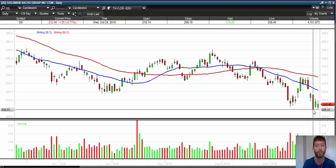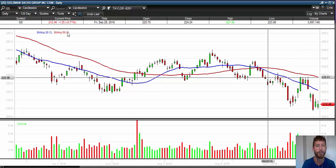We don't want it to break below last week's low. That's the risk that I'm putting on, a stop below last week's low, which is 208.40. If we break below 208.40, I'm no longer going to like this for a long trade. So 208.40 is the risk. The potential profit zone, I believe it can easily come up to these levels, right around 230. So 230 would be that profit zone. We're risking at about a 3-to-1 risk-reward ratio.